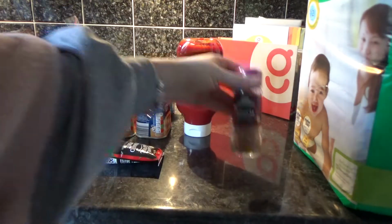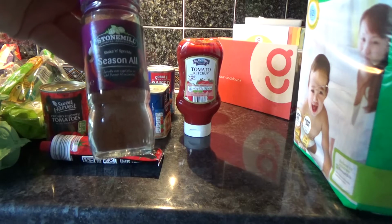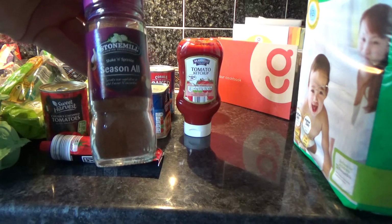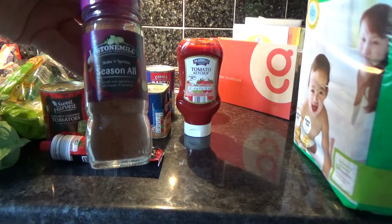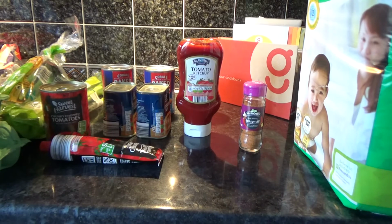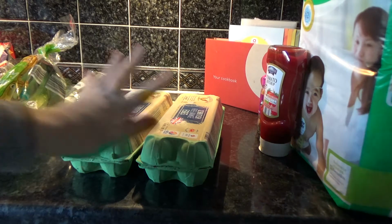And then I picked up this seasoned allspice because it's part of one of the recipes that I've got. That was, I can't find that either, 55 pence. So yeah, that was my store cupboard things that I picked up. I picked up 2 boxes of eggs because we go through them like crazy in this house, and they were £1.75 each for those eggs.